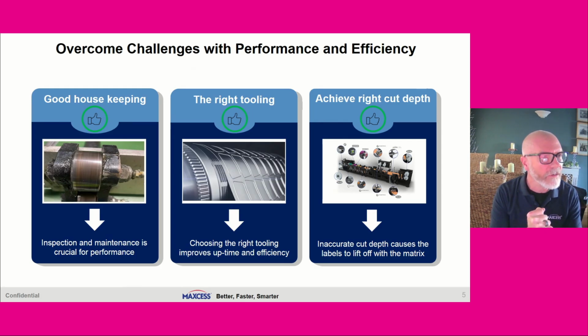One is looking at good housekeeping, which is a training scheme that I hold myself throughout the UK and Europe, looking at different aspects of what we see in the industry as, I wouldn't say bad things, but we do see things that can be fixed and easily solved by press operators. So it's a presentation that we will do in your facility for all your press teams and managers alike. Secondly, we'll be looking at the right tooling for the job, and of course, achieving the right cut depth also.